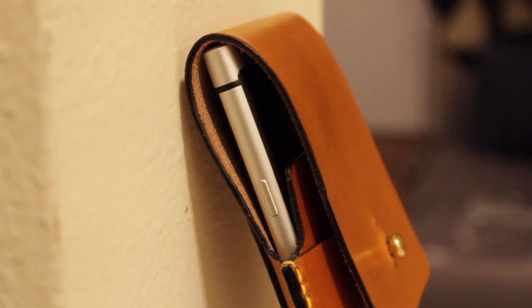Now we come to the hard part of this case, the price. At $118 for the belt loop version, the belt clip will set you back another $10. This is definitely the most expensive KEYone case I've seen, and probably one of the most expensive phone cases I've ever seen. And you pay for shipping too. So what do you get for that price?